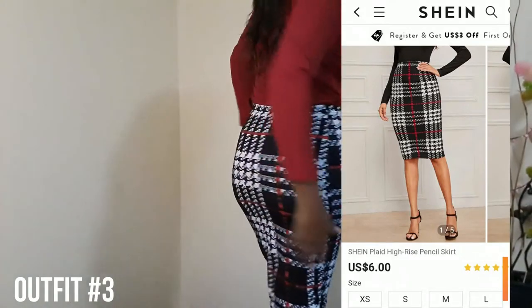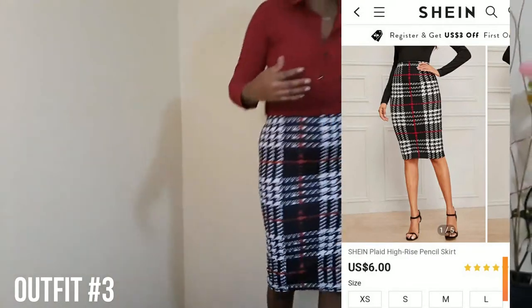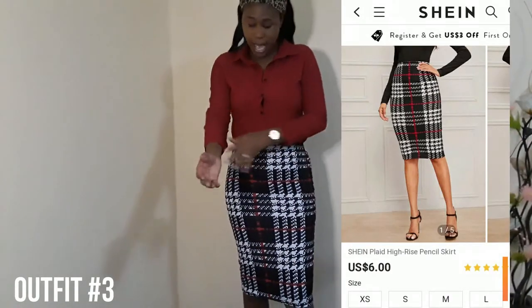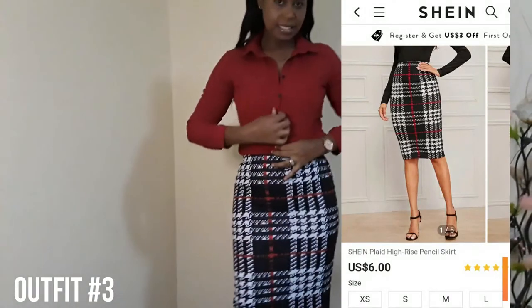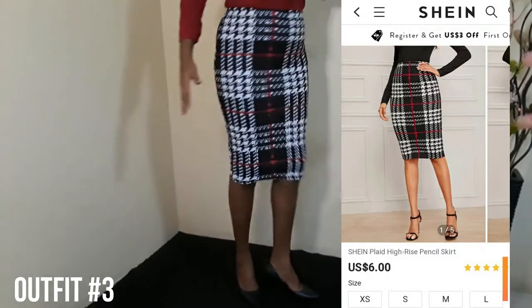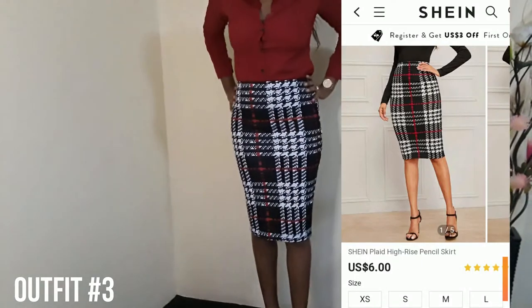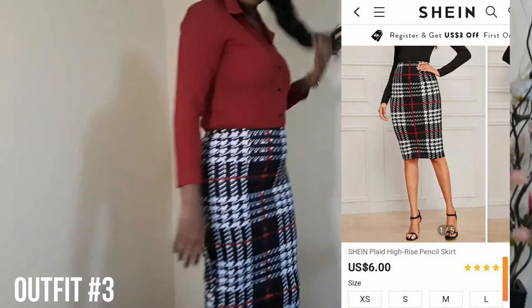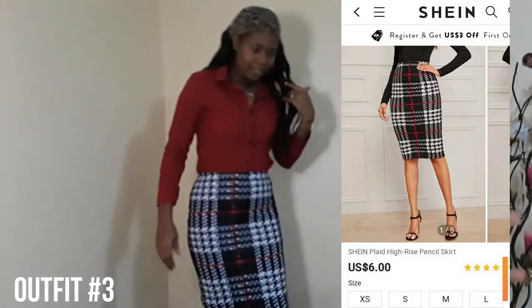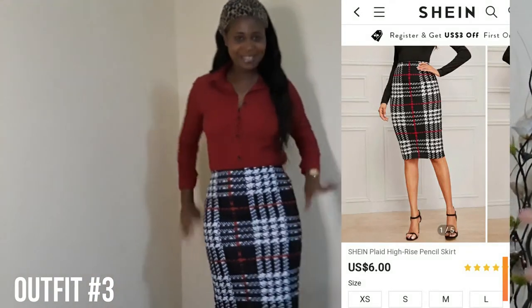And it's very comfortable. And I have decided to pair it with a three-quarter sleeve shirt. And to pair with some black heels. So this is my Wednesday outfit. You guys love it? Have you decided on your favorite as yet? I'm loving this. This is Wednesday.